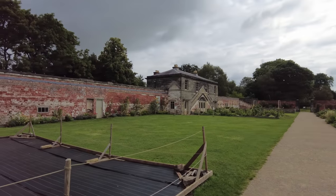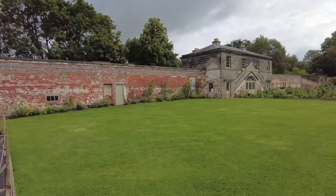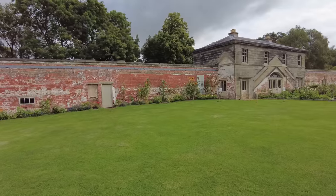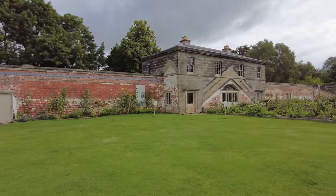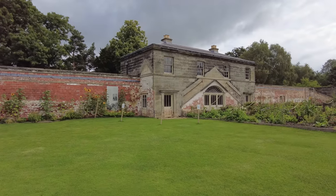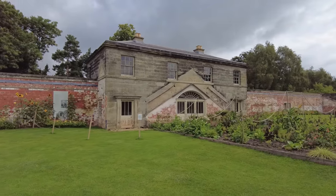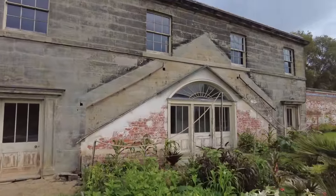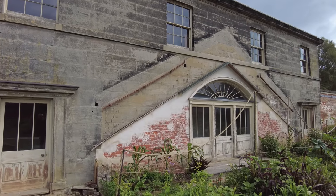Okay, so if you have a look to the left now, you can see the gardener's house in the middle, the head gardener's house. You'll notice that all the glass houses have gone now. On the front of the gardener's house, you can actually see the outline of where a glass house would have come out from the front of it. Do you see that? And there's even still some iron workings sticking out as well.